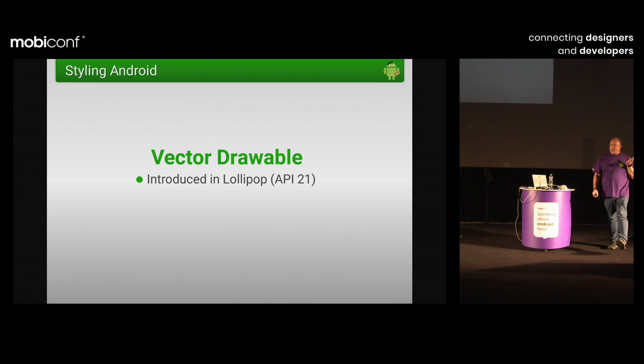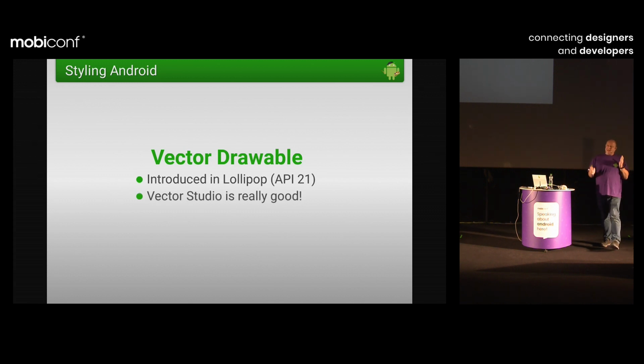So just a quick recap. They were introduced in API 21, which is Lollipop. So they've been around a while. Actually, initially, Android Studio was pretty awful with its vector drawable support, but it's got a lot better. It's not something that people have shouted about an awful lot, but you can import SVGs into Android Studio directly using the image vector import tool, and it's really, really good. It really does convert the vast majority of SVG files you might have.